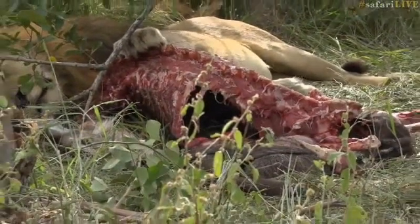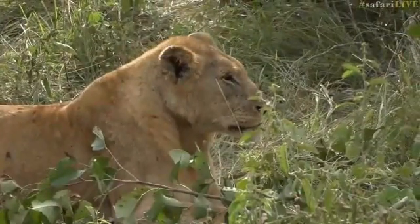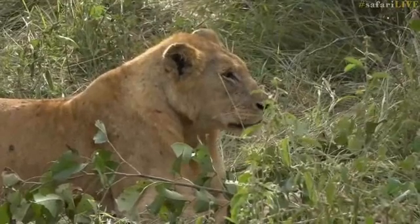Now, some of the Styx lionesses are waking up. I think they're getting a little bit hot. The sun has just started to come out, so I think they're wanting to find some shade. So we might see this female standing up.